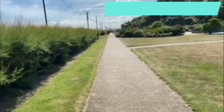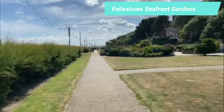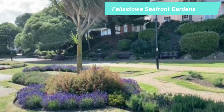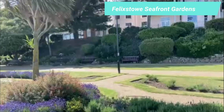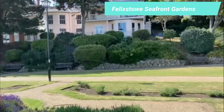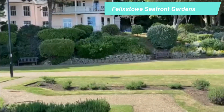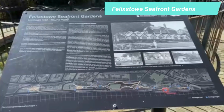So I'm passing through Felixstowe Seafront Gardens, and these are known as the Garden Resort of East Anglia. As you can see, it's a very nice open green space for people to sit down and chill out. If you ever come here, try to come here very often because it's actually on the seafront. And the garden is actually Grade 2 listed all around. And it's a very good and fun place to hang out.